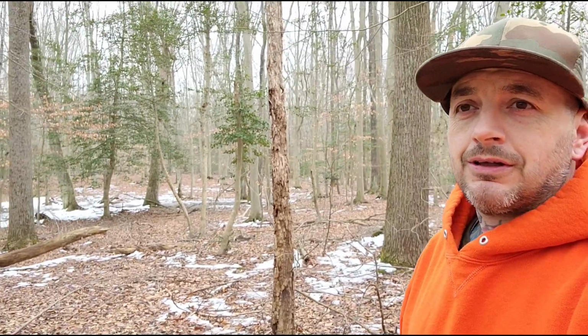But this piece is on the map. Looks amazing. It looks like it's got mature hardwoods with a little bit of holly thickets here and there. There's an overgrown field about 150 yards this way, all full of ladder stands. So I came back in here and, you know, it's just crazy. Way too open.